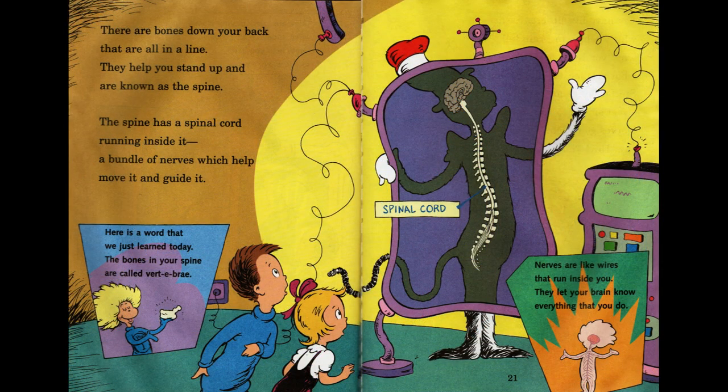There are bones down your back that are all in a line. They help you stand up and are known as the spine. The spine has a spinal cord running inside it, a bundle of nerves which help move it and guide it. Here is a word that we just learned today. The bones in your spine are called vertebrae. Nerves are like wires that run inside you. They let your brain know everything that you do.